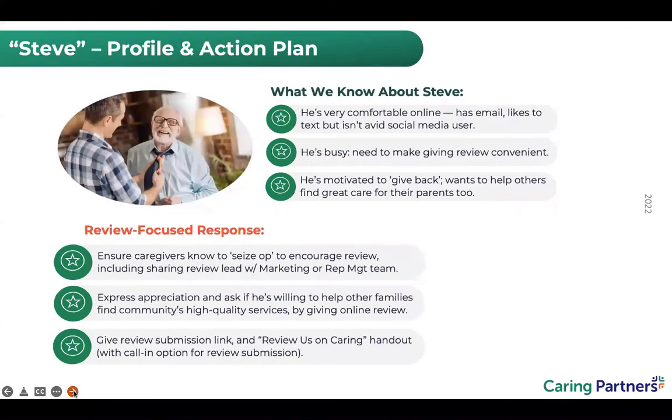So here's what we know about Steve. Like Mary, he's also very comfortable online. He has email. He likes to text. But Steve isn't on social media as much as Mary is. He's probably still working too. And so you need to make giving a review convenient for him as well. He is likewise motivated to give back and help others find great care for their parents with dementia too.